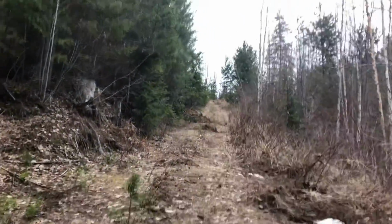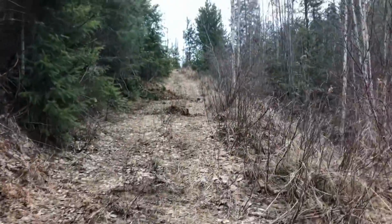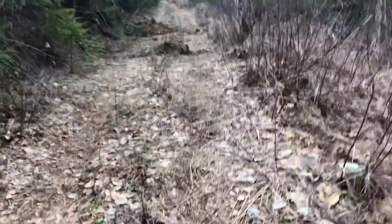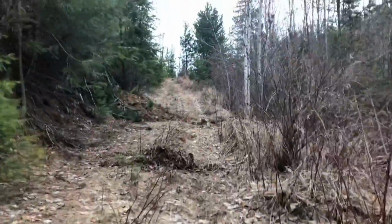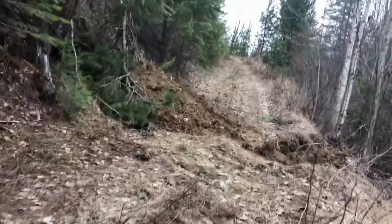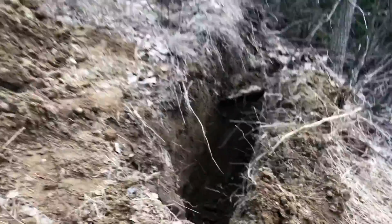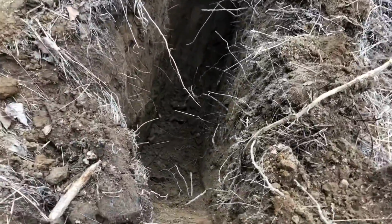You can see it, we're coming up to it here. This was Harry getting that 1958 Case up here. This is why I didn't want to go much further. You got these little drainage rolls from when they cut this road years ago. And that thing is very tippy. So this was the hole that ended up being acceptable.